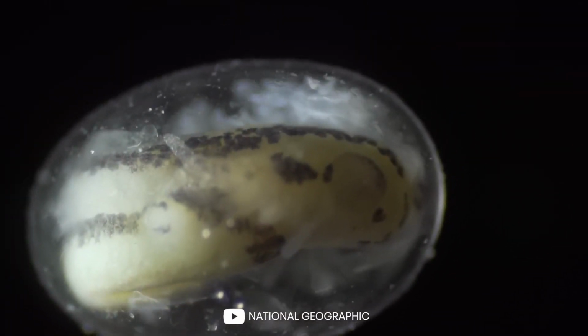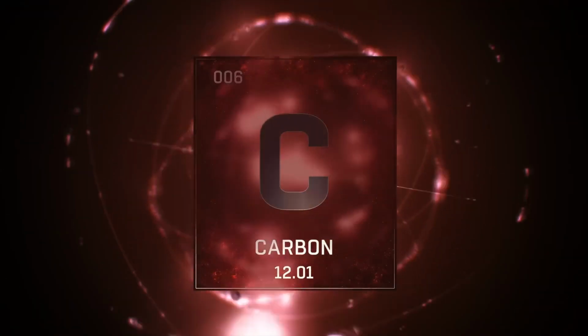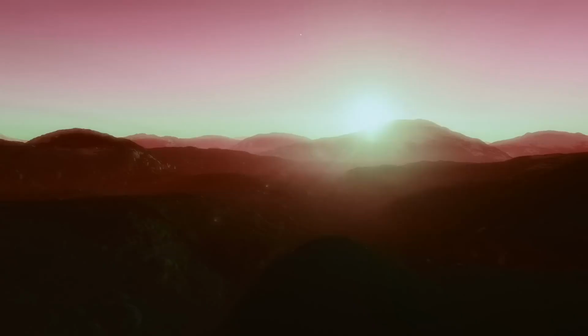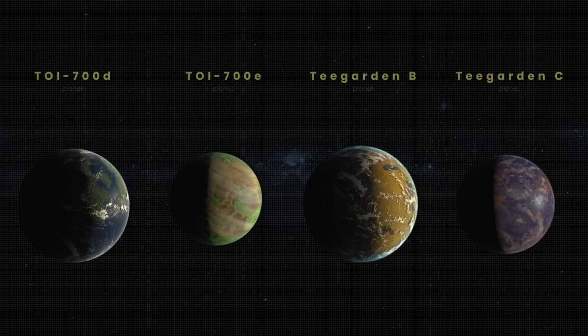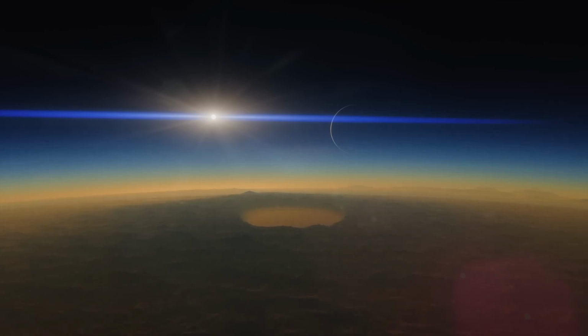Additionally, the presence of similar conditions on exoplanets could also lead to the development of similar biochemistry. For example, life on Earth is based on carbon, and it's possible that life on exoplanets could also be based on carbon if the conditions on those planets are like those on Earth. So, if Teegarden B, Teegarden C, or TOI 700E support life, there's a high chance it could be carbon-based and, at least to some degree, resemble life on Earth.